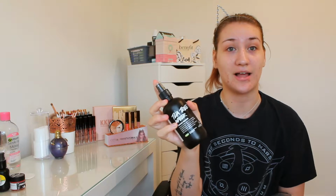So the next product that I use is the Tea Tree Water by Lush. It's a toner, so this is basically the toner part of it. All I do with this is I just spray 2 pumps onto a cotton pad like so, and then I just wipe this mostly around my most problematic areas, which is probably my full face, but like so. And I don't really go near the eyes with this one.